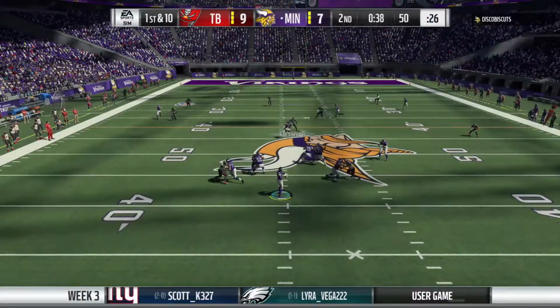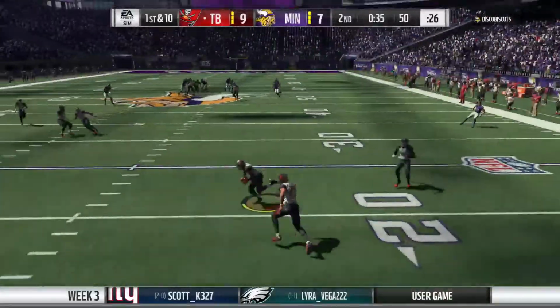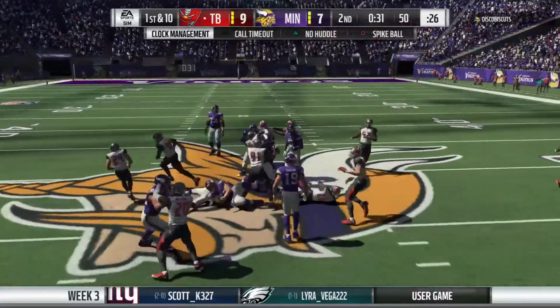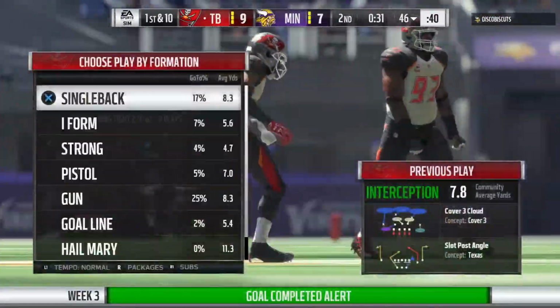Bridgewater now from the 50. He's going to wind up and air it out. Trying to get it to Jackson, and it's intercepted. Vernon Hargreaves with a pick. And he'll take this back all the way up past the 45-yard line.